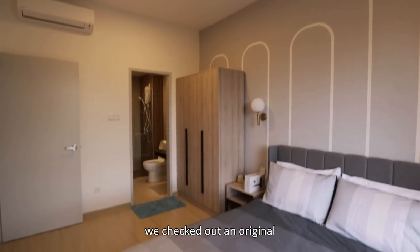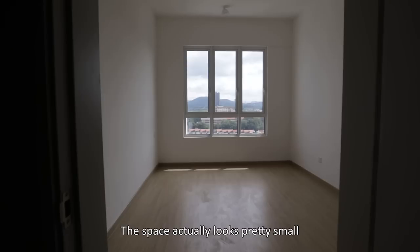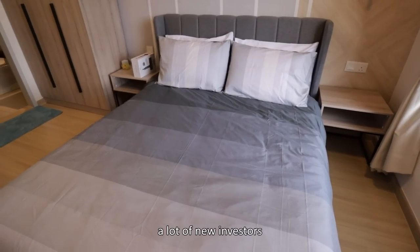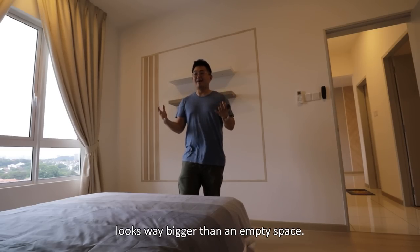And before this unit, we checked out an original developer unit that is bare. The space actually looks pretty small. And after adding the finishes, it looks way larger. And that's something that a lot of new investors need to understand. A furnished space looks way bigger than an empty space.